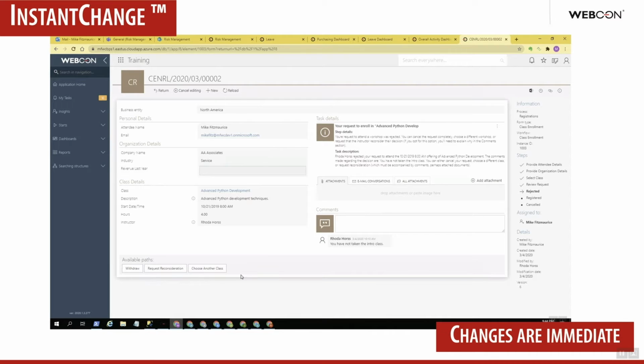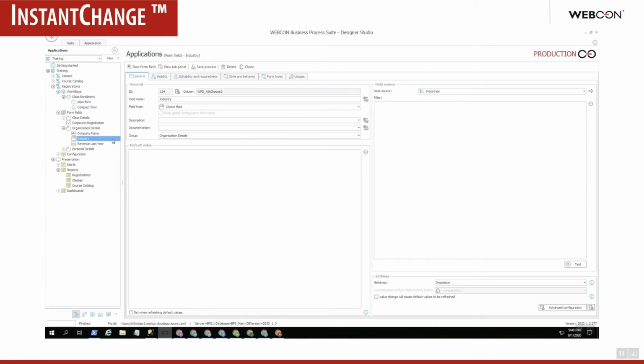If this is a staged deployment scenario, that's fine. The instant changes take place upon deployment, not upon saving. So you can have your cake and eat it too, to use metaphors. You can have truly instant changing in your dev environment, and then truly instant changes upon deployment in your production environment. That's instant change. Instant change also manifests in a couple of other ways.